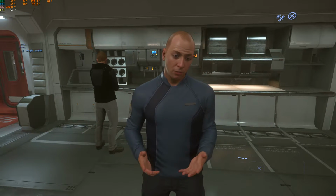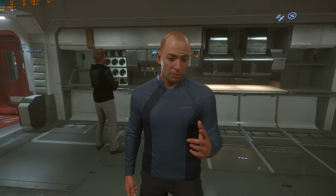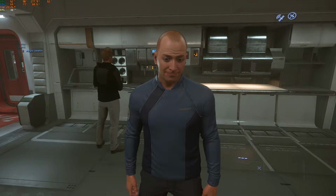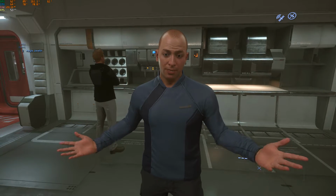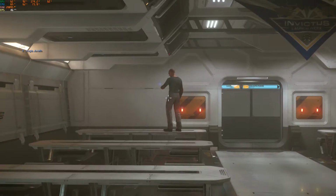Famous pilot Harry O'Reilly was once quoted as saying, if you ever want to take the temperature of a ship's crew, spend 20 minutes in their mess. Now this is one of the main social areas of the ship, where crew members from different departments can catch up in their own downtime.